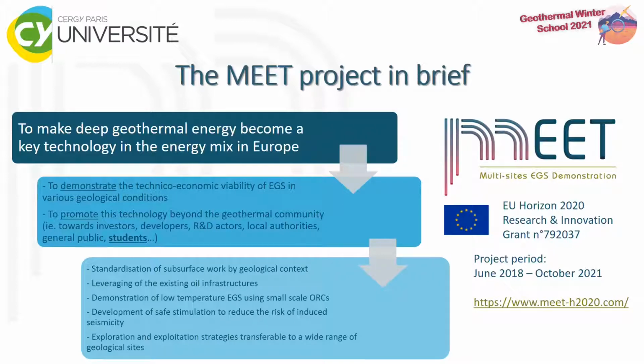Because geothermal renewable energy is key to meet environmental goals in the next decades. And then the project in brief is as below. To make deep geothermal energy become a key technology in the energy mix in Europe, we have to demonstrate the technico-economic viability of EGS in various geological conditions.